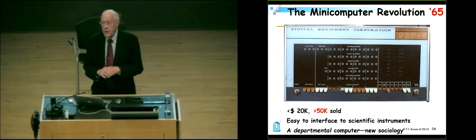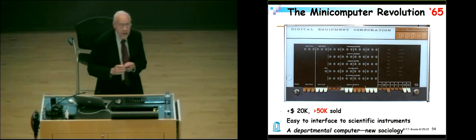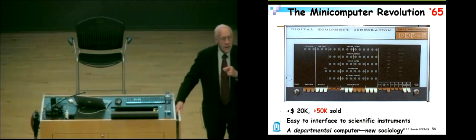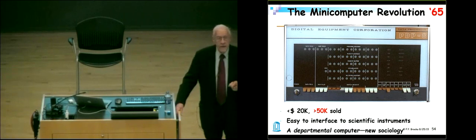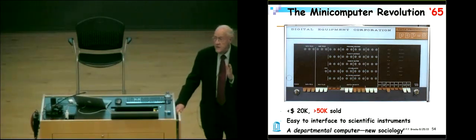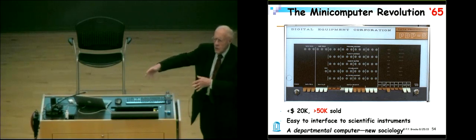There then became a mini-computer revolution. Transistors got cheap, and machines could be bought for $25,000 instead of $250,000. And it changed the sociology, because now you could have a machine in your department, and you could control how it was used. They were originally designed to attach to scientific instruments. And at universities, this was important, because universities had the rule that you had to use the central computer to help pay for it. But yes, you could have an instrument controller in your department. So these $25,000 machines.